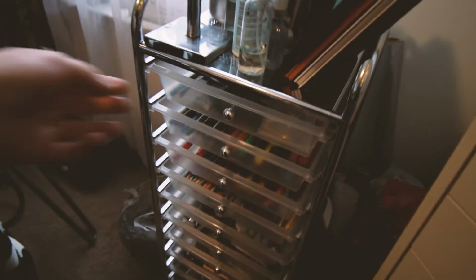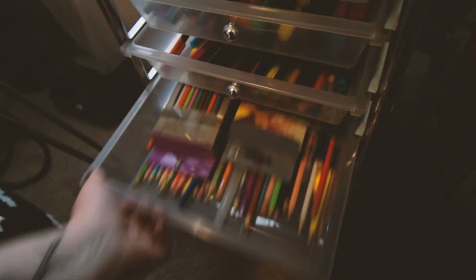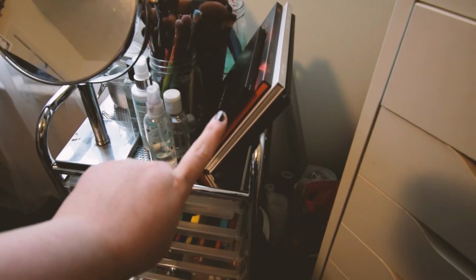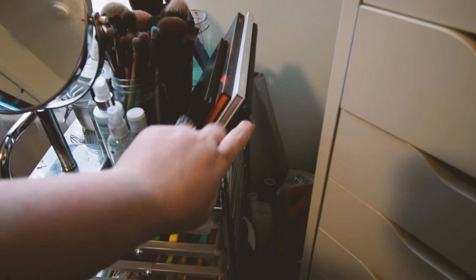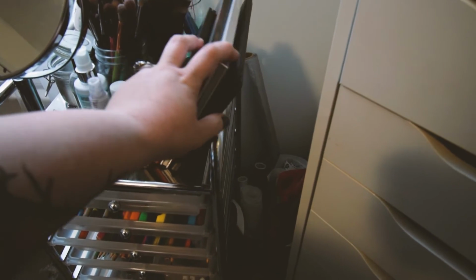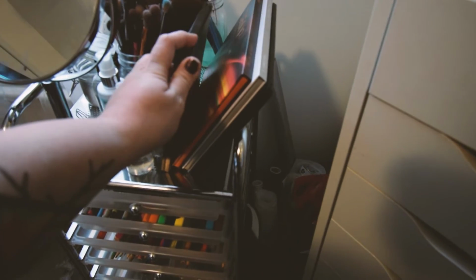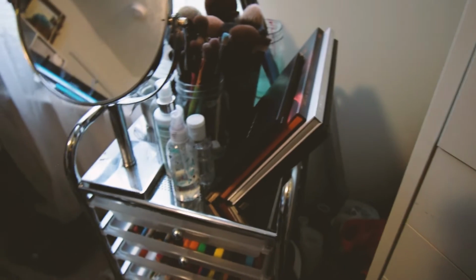Then this is like the, I guess, art supply kind of section. Pens and markers, colored pencils. These are my makeup palettes I use a lot, which are actually all Morphe. Just one Jaclyn Hill palette is here. And then I have my Fierce by Nature one that I love, and then two other ones. I keep my makeup brushes there. I even have paint brushes back there.